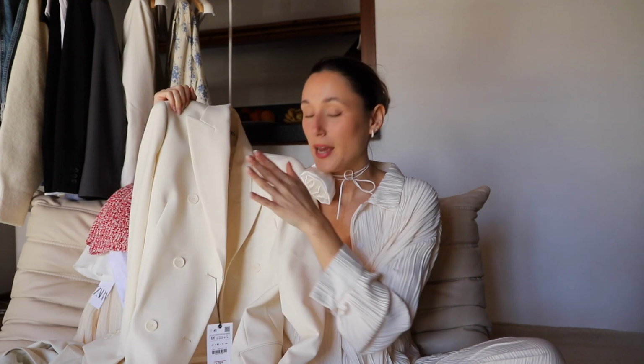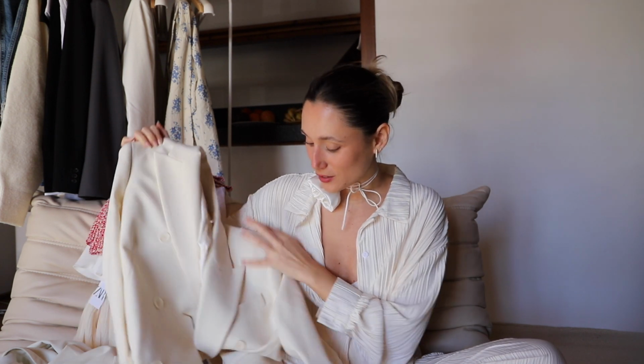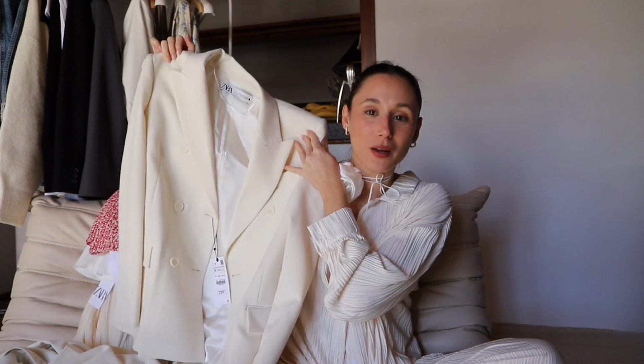So the first one is this blazer, that you actually saw on my last Zara haul, and I was obsessed and in love with this blazer. The only problem is that it had like some smell that I didn't really like, so I decided to return it and ordered it again. So I ordered this blazer again. For the ones that didn't see it, this is this blazer right here.